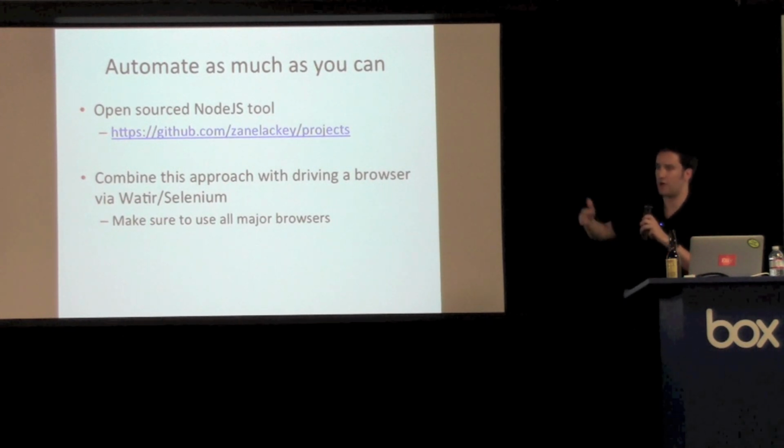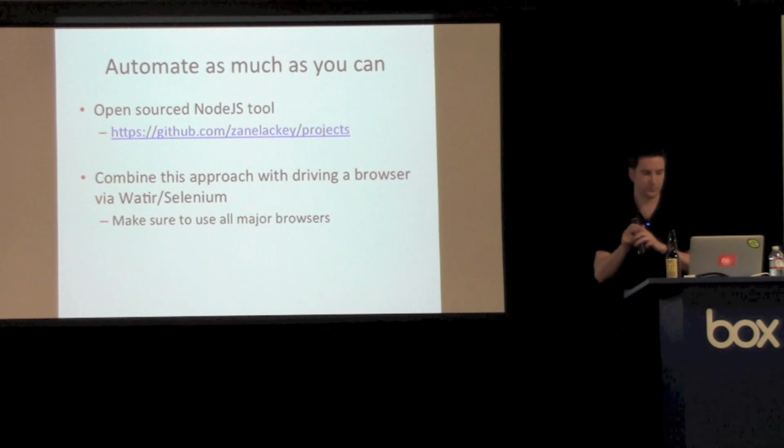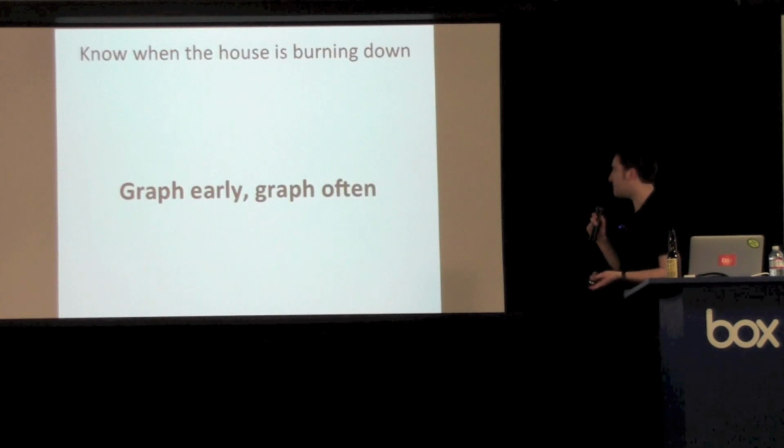And then you want to replay it across all your browsers, because what's an XSS in IE may not be an XSS in Chrome. Cool. Final big section: know when everything's going wrong. The easiest way you can do this is by graphing.